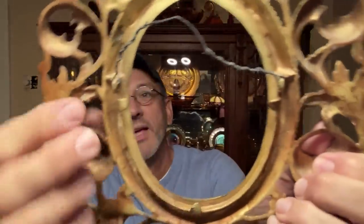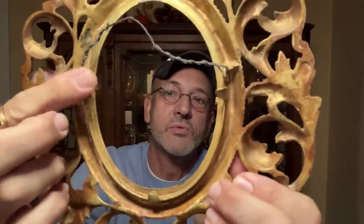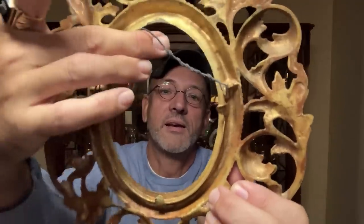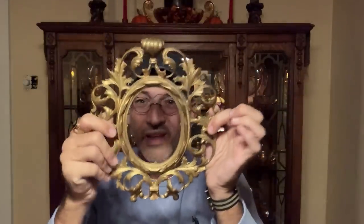This one, harder to find, is one to hang on the wall. And you can see, neither one of them has glass, but you just cut yourself a piece of glass and it slides down in, and these three little clips hold it in. And this never had a lever or an easel to stand up. This was always one for the wall. Wish I had two, but I've only got that one.